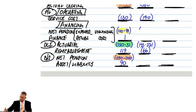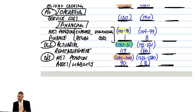140. And then what was the two figures? It was 107 for the expected return and 99 for the unwinding cost, and therefore a difference of 8. And the net pension asset stroke liability, you can copy for the question actually, is 1372 minus 1380. So minus 8, like so. Yep, minus 8.